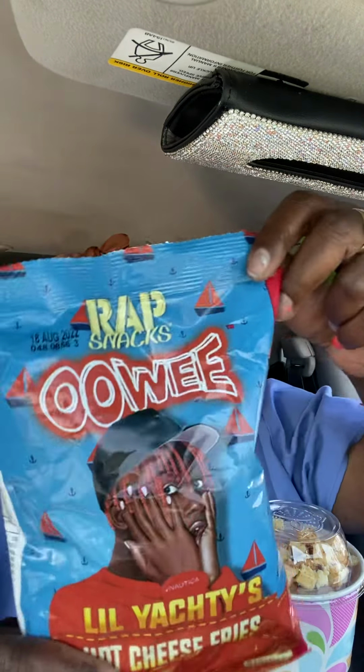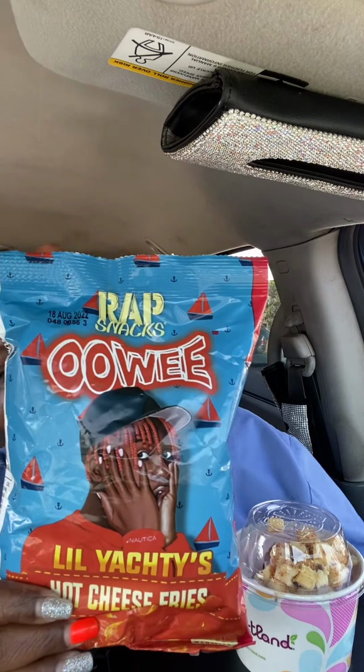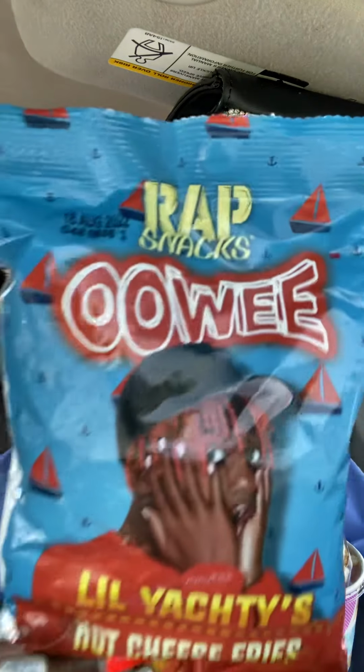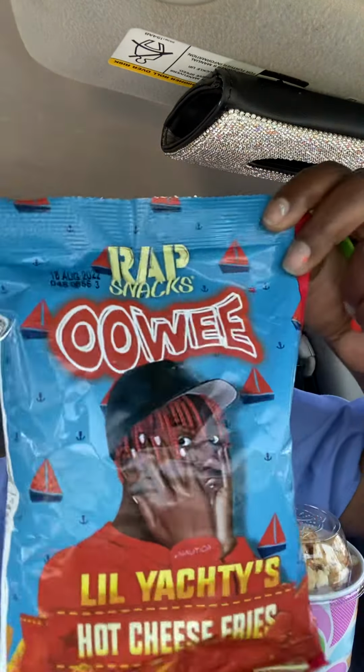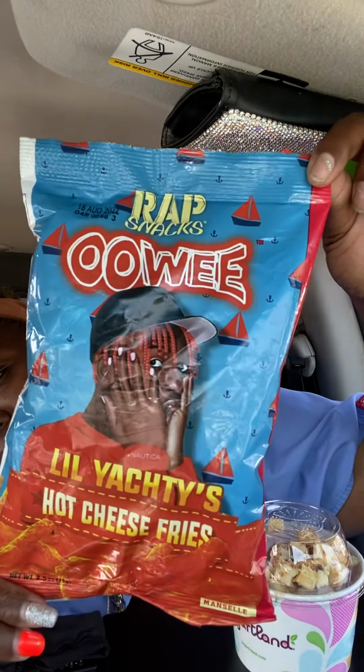We have these here. This is Lil Yachty's hot cheese fries, y'all. I done did Wrap snacks before, but I have not did these here, y'all. Y'all see these right here? Oh yeah, bomb. Well, I don't even know if they bomb, but I like hot fries.